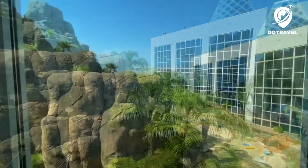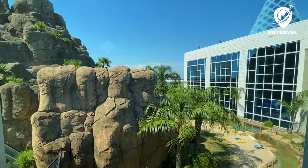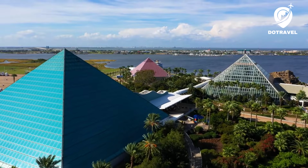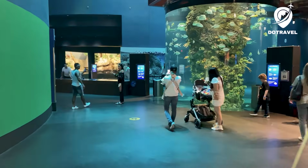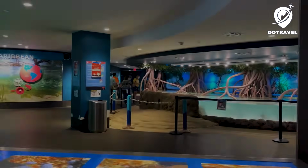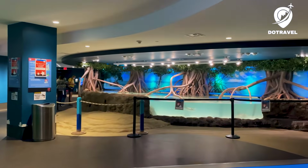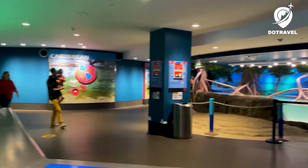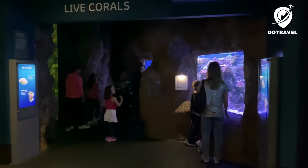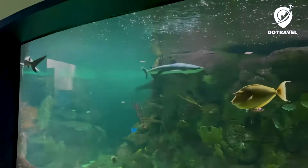Moody Gardens is a huge complex with things to do for the whole family. The most dominant features are the 3 glass pyramids. The main attraction for many people is a visit to the Aquarium Pyramid. This huge aquarium showcases the marine life of the Pacific, the Antarctic, the Great Barrier Reef, the Coral Sea, and the Caribbean.